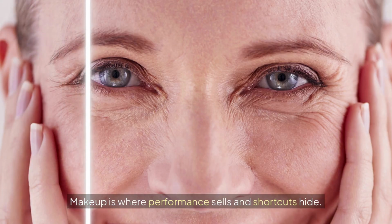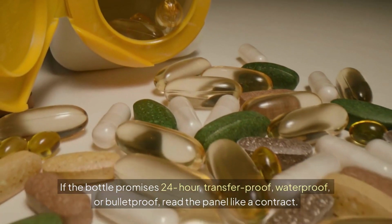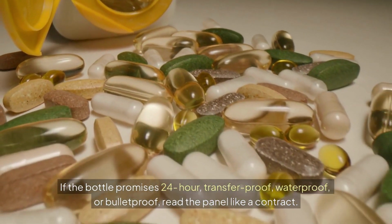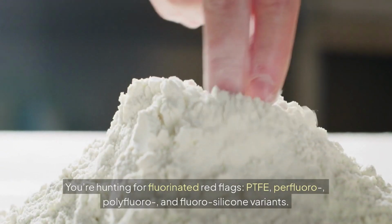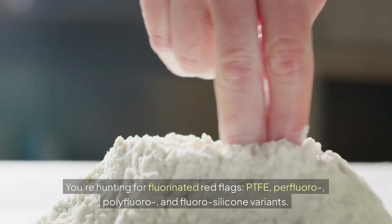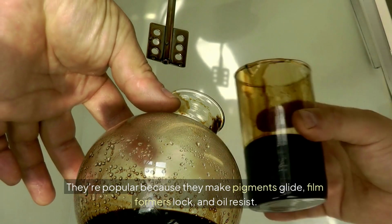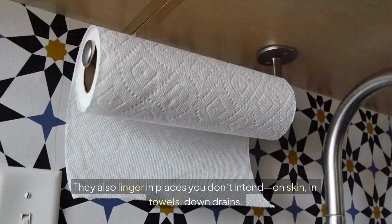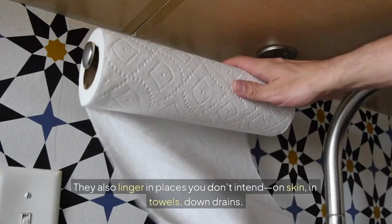Makeup is where performance sells and shortcuts hide. If the bottle promises 24-hour, transfer-proof, waterproof, or bulletproof, read the panel like a contract. You're hunting for fluorinated red flags: PTFE, perfluoro, polyfluoro, and fluorosilicone variants. They're popular because they make pigments glide, film formers lock, and oil resist. They also linger in places you don't intend, on skin, in towels, down drains.